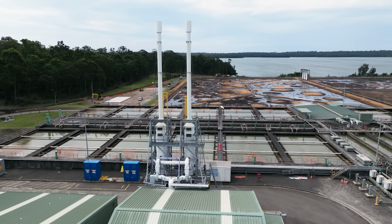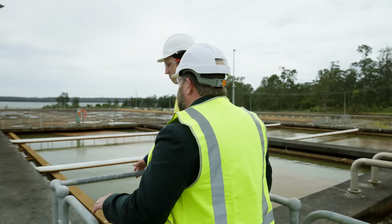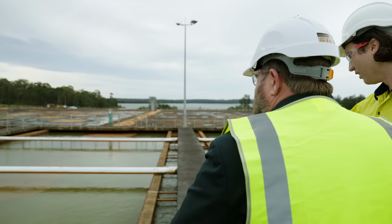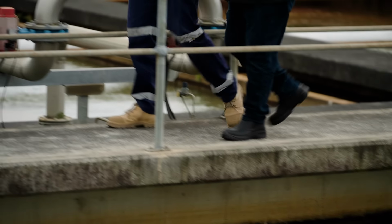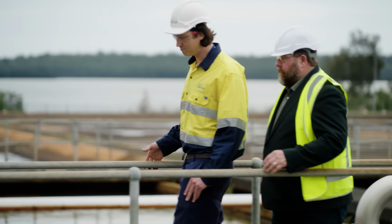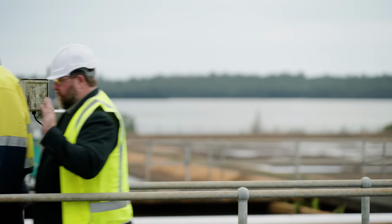The Prospect Filtration Plant supplies around 80% of Greater Sydney's drinking water. This is the monster that never sleeps. Yes, it is. It just never stops. As impressive as this is, turns out it isn't the only way Sydney gets its water.